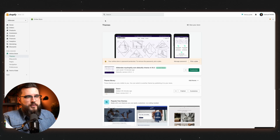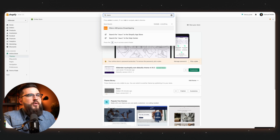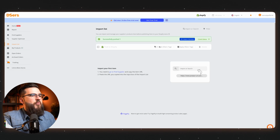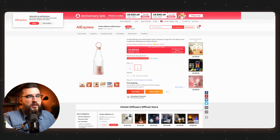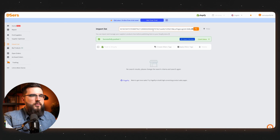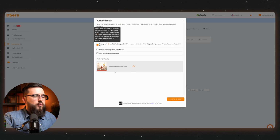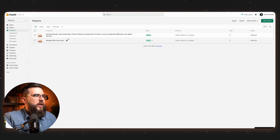And next we just need to add the product that we found into our store. And to do that, just type in here Deezers, click this one, install the app, and then you end up here in this backend. It's very simple. You authenticate it with your AliExpress account. It just asks you a few questions and few information, and then you end up on this page after you integrate it. You take the AliExpress link, and then you go back to Deezers, go here on search and import, paste the URL in here, and then you have the product right here, push to Shopify, and then it creates a brand new product inside your account. We have it right here.